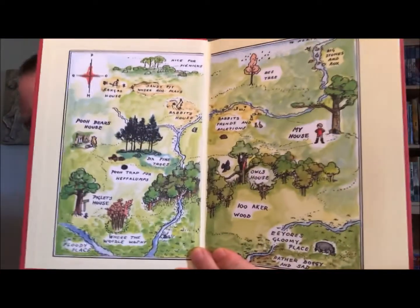It's Winnie the Pooh by A. A. Milne. There's a new movie about Christopher Robin, which I have not seen, which I need to. I'm just going to take the one out. I love this cover. Hope you can see it without too much glare. These are the end papers.